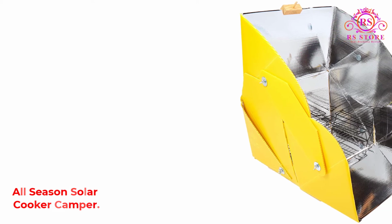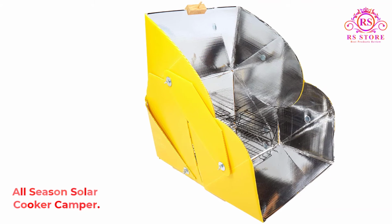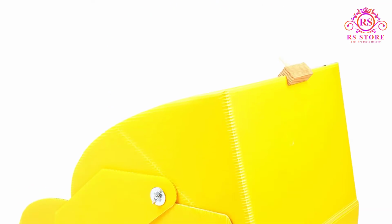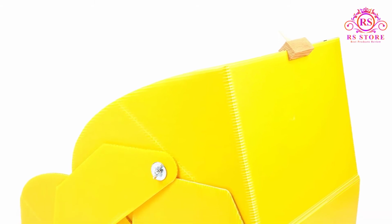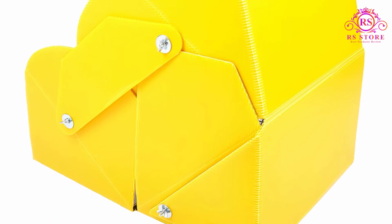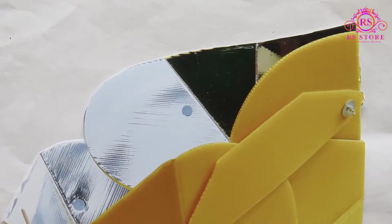Number 5. AllSeason Solar Cooker Camper. The AllSeason Solar Cooker Camper is large and powerful enough to hold a turkey roaster and to roast food as well as indoor ovens could. AllSeason Solar Cooker is a panel type of cooker, so you can use any kind of pot dimensions that you use. You can use 12-inch fry pans, 2 large separate pots, oblong type cake pans, and tall pots.